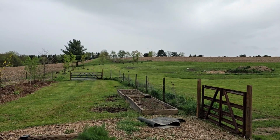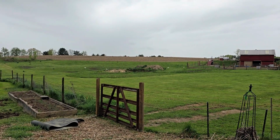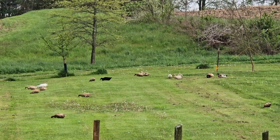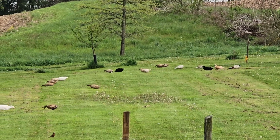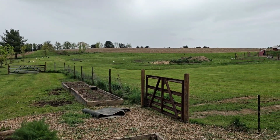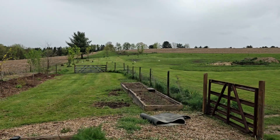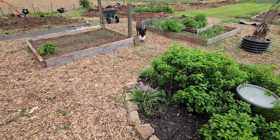The ducks have been out all day enjoying the forage. Some people said I need to dig a pond closer to the barn so they don't have to run as far, but look how far they go anyway. Doesn't matter if I dig the pond closer, they still run the whole field. I would like to eventually get a perimeter fence up though, so I don't have to worry as much. But I think the vegetable garden's looking pretty good here.